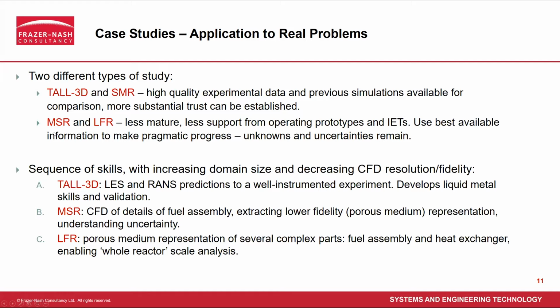The molten salt and the lead fast reactor models are a bit more speculative because there aren't any operating prototypes or integral effects tests that you can compare to, but it doesn't mean you shouldn't try and do some analysis. So what we're saying is we're going to use the best information we have and make pragmatic progress towards making a design decision or an optimization. But you have to acknowledge that there will be a greater level of unknowns and uncertainties remaining in this kind of analysis than the first kind of analysis.